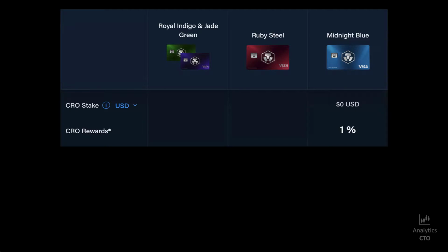There are different amounts of Crow that must be staked to qualify for each card level. If you're new to investing in crypto, staking is essentially locking in the funds for a period of time, which in the case of these cards will be for 180 days. The entry-level Midnight Blue card does not require any staking of Crow and will earn you a modest 1% crypto return on all your eligible purchases.